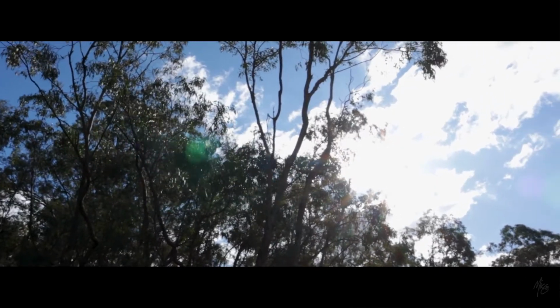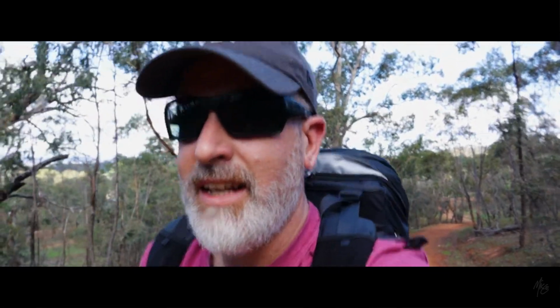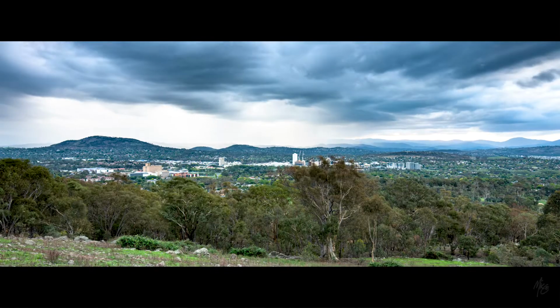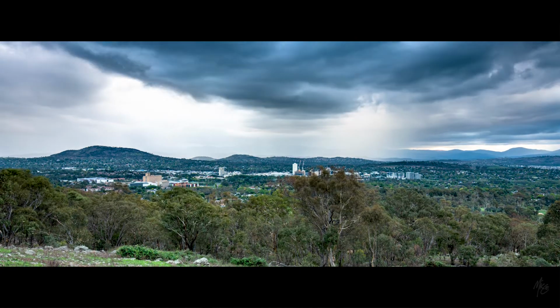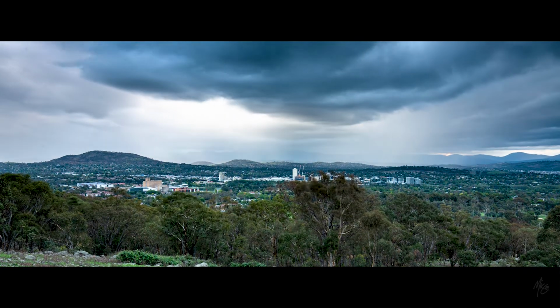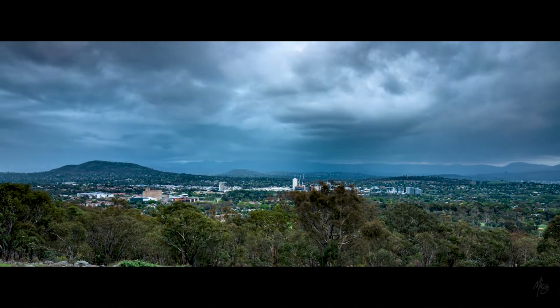I came here the other day with a view to shooting sunset as well, but conditions turned out not too great for landscape photography. This big rain front moved through, and it's quite dramatic, but I didn't really get any landscape images as I'd hoped. So I've come back today, and I'm hoping that conditions will be slightly more favourable.